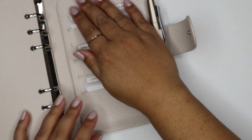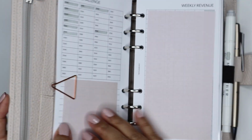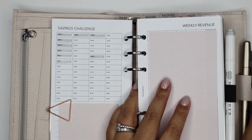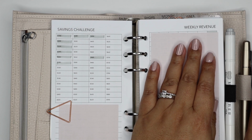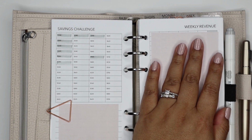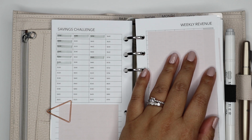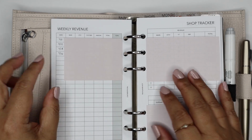So for those reports I'm talking about, it's super simple. Like I said, my husband does all our bookkeeping and stuff. These are the only small things I do, and you've seen me talk about these in my flip throughs. I do track our weekly revenue because we have a weekly goal. Our shop is our only income for our family, so it's important for me to track the weekly revenue so I can see if we're on track and make adjustments if needed. So I do keep track of my weekly revenue, and this is how it looks.